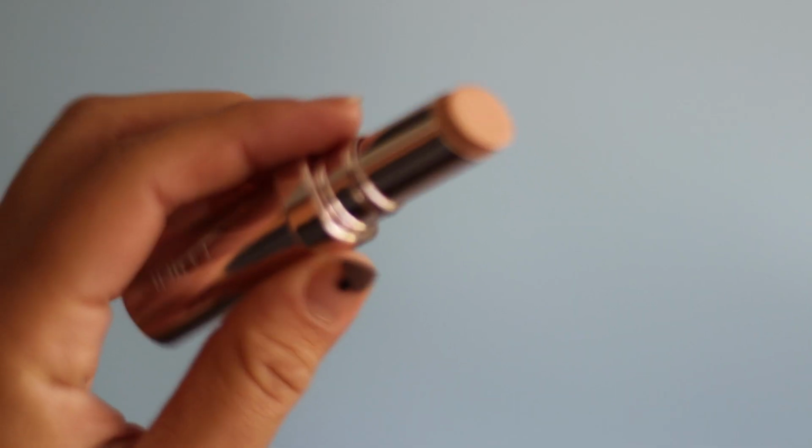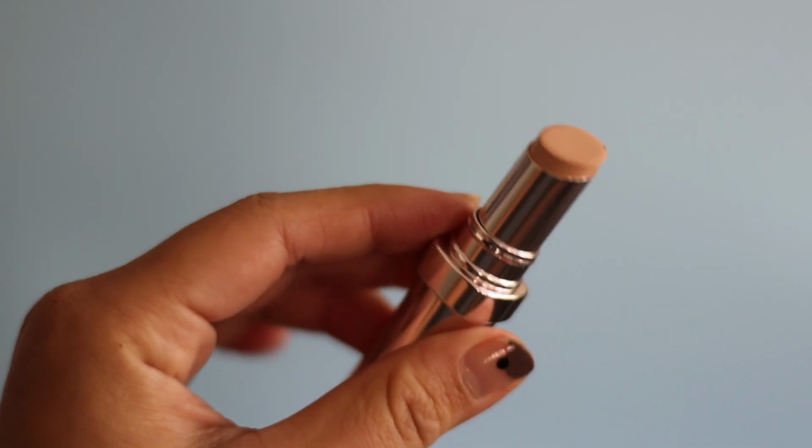Once that's blended in, I'm going to use the La Mer concealer, and this is the color Medium 32. When I first got this, I was wiping it directly onto my skin, and that's way too much product. So the best thing to do is either rub it on the back of your hand, warm it up with your fingertips, and then blend it in. Or what I do is use my ring finger, warm it up on the product, get a little bit on my finger, and then pat it in place.